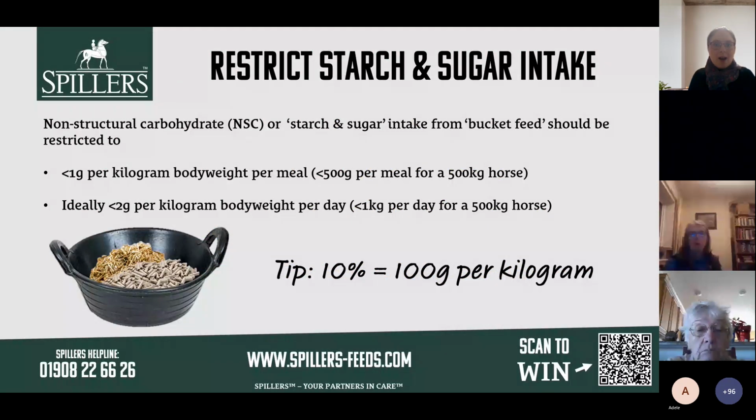So how much starch and sugar is too much? Well, the current advice is that non-structural carbohydrate, that's the technical term, or starch and sugar, intake from bucket feed should be restricted to less than 1 gram per kilogram of body weight per meal, and ideally to less than 2 grams per kilogram of body weight per day. So for a 500 kilo horse, that equates to less than 500 grams of starch and sugar per meal and less than 1 kilo of starch and sugar per day.